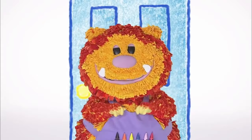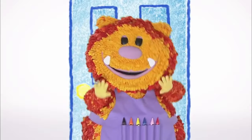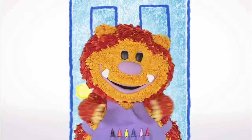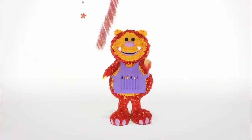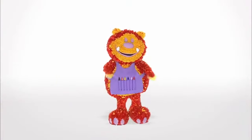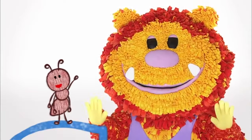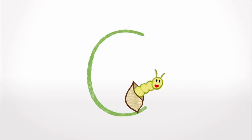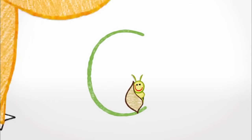Hello, everyone. Squiglet here. Would you like to help me squiggle some letters? Look, here they come! A, B, C. A is for ant, B is for balloon. C is for caterpillar, curled in a cocoon.